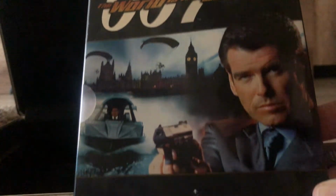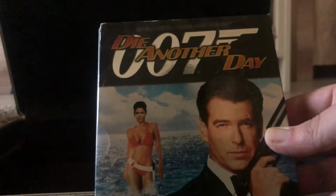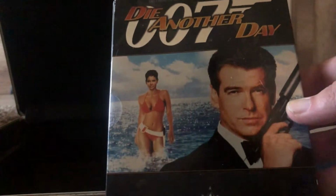The World Is Not Enough, 1999. Probably my favorite, one of my favorite Bond villains and women. Sophie Marceau as Electra King is just absolutely beautiful, and she's a great actress. I've seen her in a couple of things. She's absolutely terrific. And then, oh my god, the abomination that is Die Another Day.